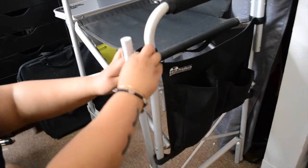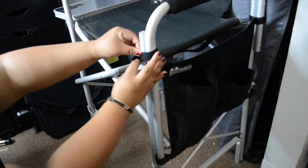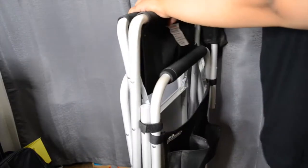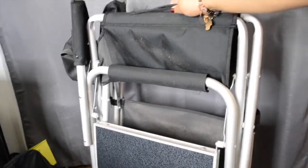This chair is called the Earth Executive VIP Tall Director's Chair. This chair is solid aluminum, and it has an aluminum frame, and this holds up to 375 pounds. And the reason why I wanted, again, a more sturdy chair is because I wanted my clients to feel comfortable. I wanted my clients to feel at ease, that they didn't feel wobbly on a chair.